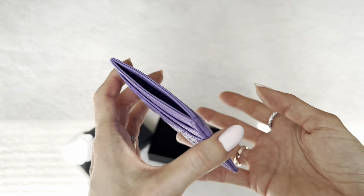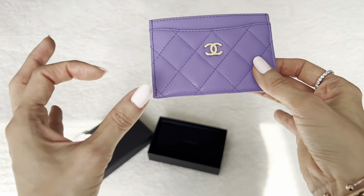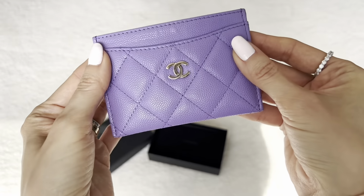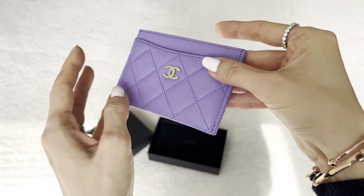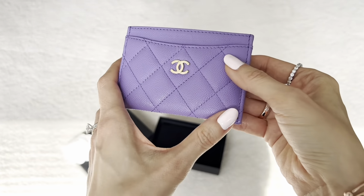So now that it's springtime, I think I'm going to switch out from my little Louis Vuitton Kirigami that I've been using and pop it in here. You guys know what this looks like, right? Classic, one slot here, two slots in the back. Open here.